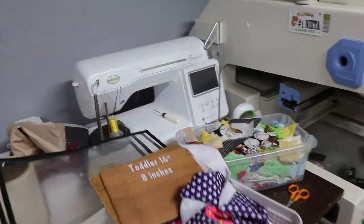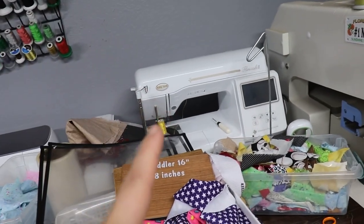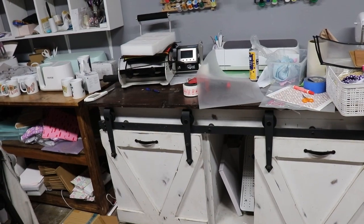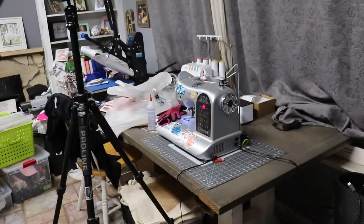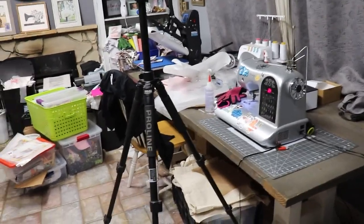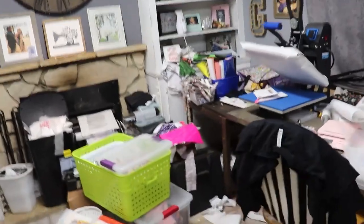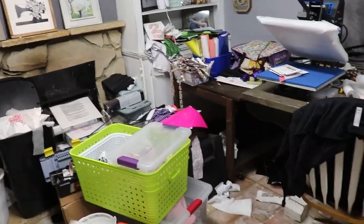So let me back up. So we'll have one over here, one over here. I will be selling this baby lock Flourish too, and I will be selling my PE800 as well. So once I get rid of that, we might have to remove one of these to be able to fit the DTG in here somewhere. And this room used to be the perfect size, but now that my business is growing, it's becoming too small. So I'm looking forward to getting our garage redone and set up so we can have a better setup.